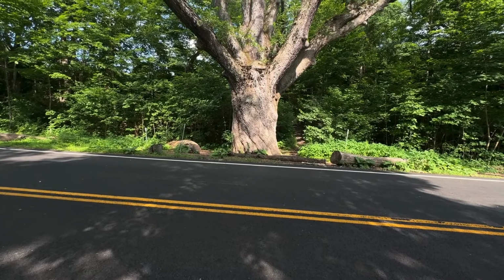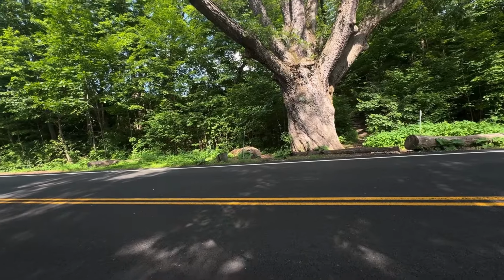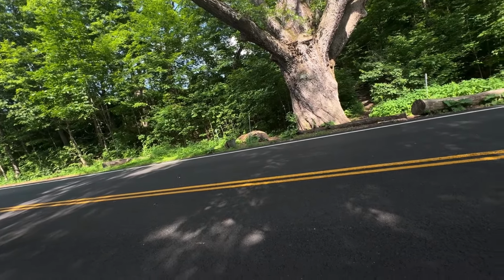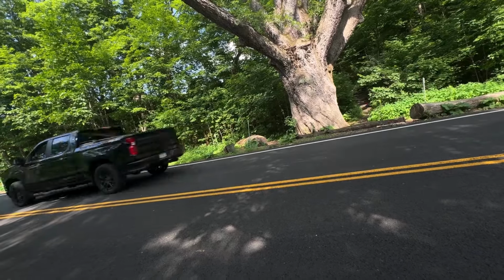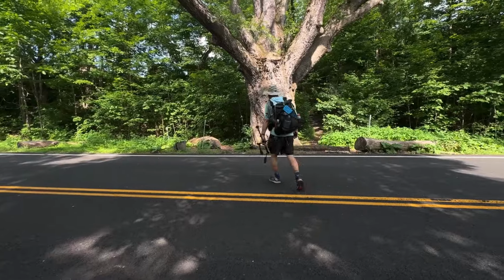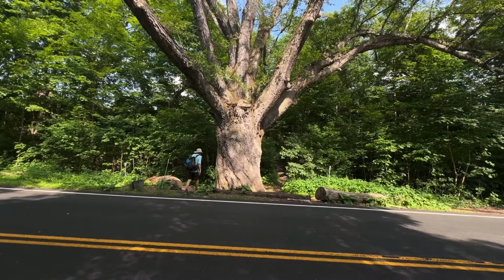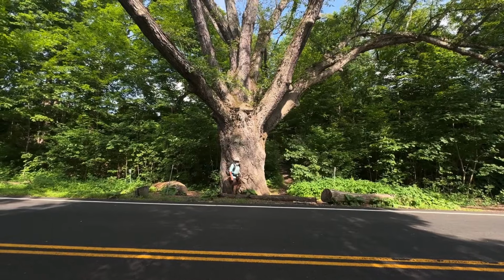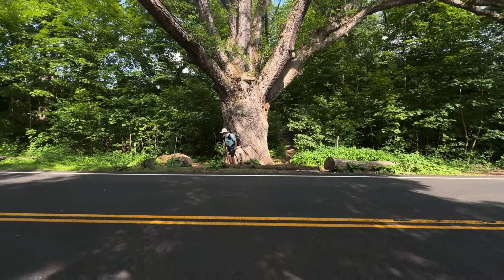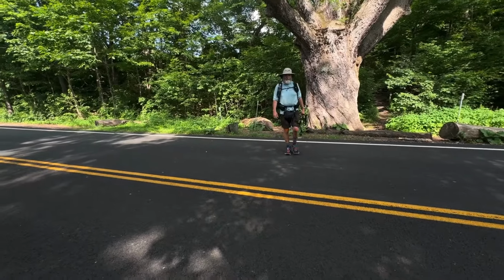It's running, if you want to just go ahead and hold it until this car goes by. It's hard to tell how big a tree really is until you really see somebody against it. Right. Now you can see how big this tree really is. It's a big tree. It is. I've never seen an oak that big before.